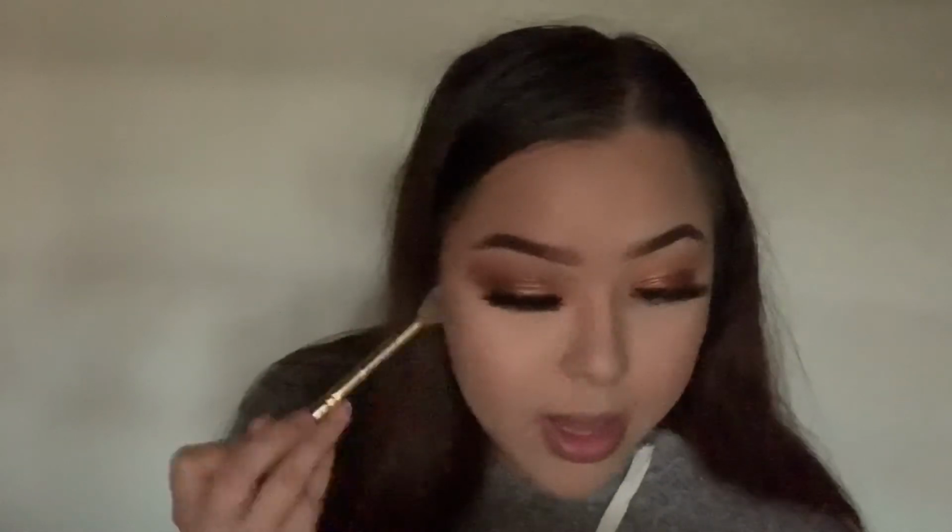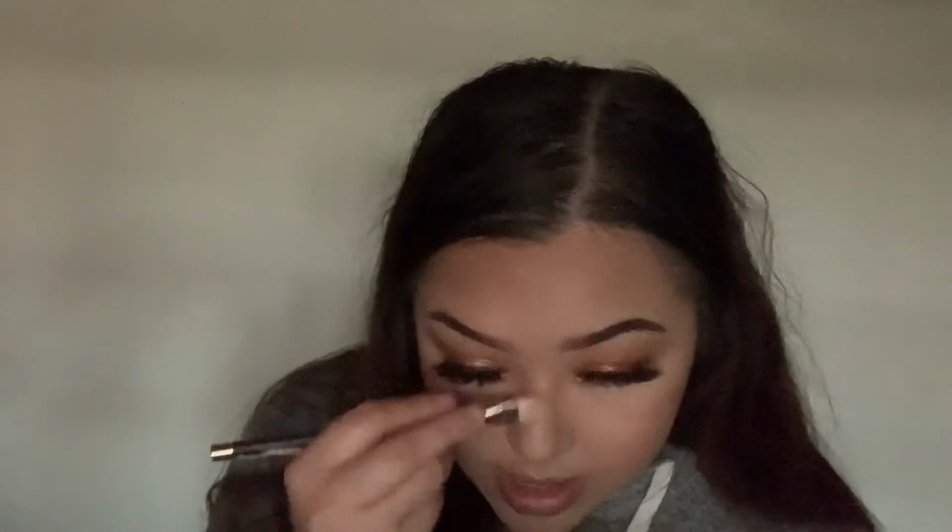This honestly is a highlighter that can literally pass as a high-end highlighter. I remember when I would wear this in high school, everybody would compliment my highlight. Literally, when I was in high school, I probably bought like 6 of these, all in one go. And I was like, I don't care, I love it. Of course, gotta do the tip of the nose and the bridge.